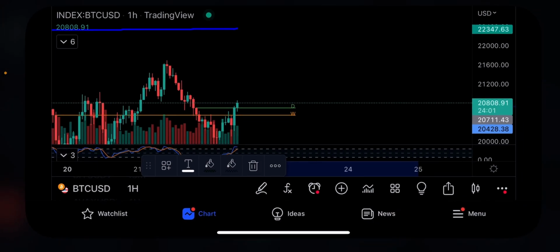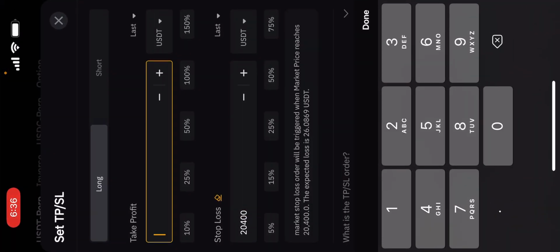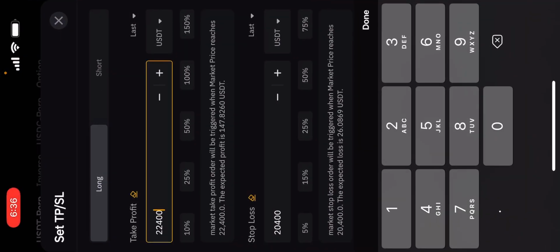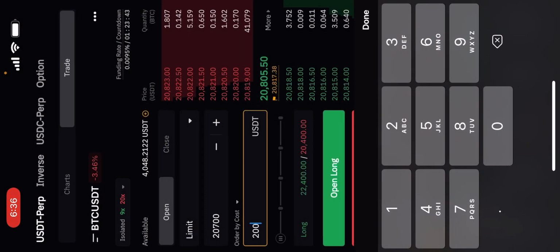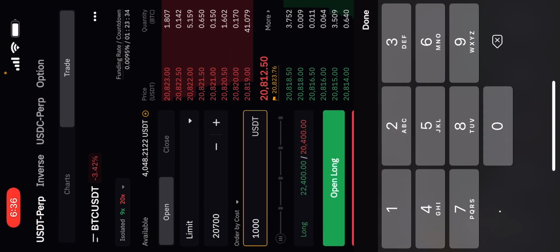My stop loss is at 20,400. So 20,400 would be the stop loss, and the take profit would be 22,400. So I'm risking $26 to make $147 per trade. So risking $27 is very little. So I remember I can risk 2% of my account. So for example, if I had $10,000 to trade, that means I could do a $1,000 trade, because if I have $10,000, then I could be risking 1% is $100 to 2% is $200.